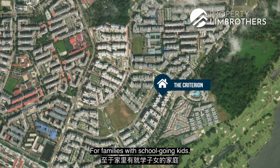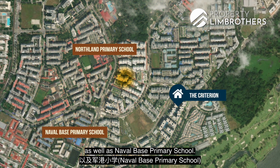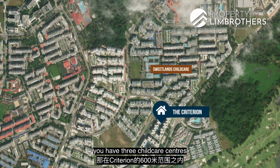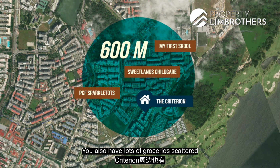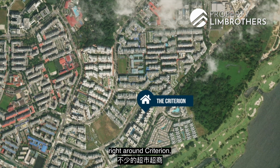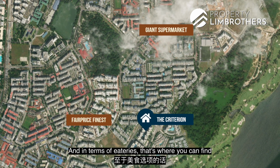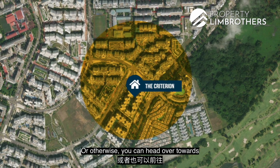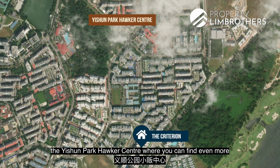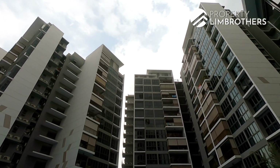For family and school going kids, within 1 km you have Northland Primary School as well as Naval Base Primary School. So let's say you're a growing family with young kids, you have 3 childcare centers within 600 meter radius of Criterion. You also have lots of groceries scattered right around Criterion, where you can find your NTUC as well as your Giant supermarket. And in terms of eateries, that's where you can find some of the options just directly across the street, or otherwise you can head over towards the Yishun Park Hawker Center, where you can find even more food options right over there.